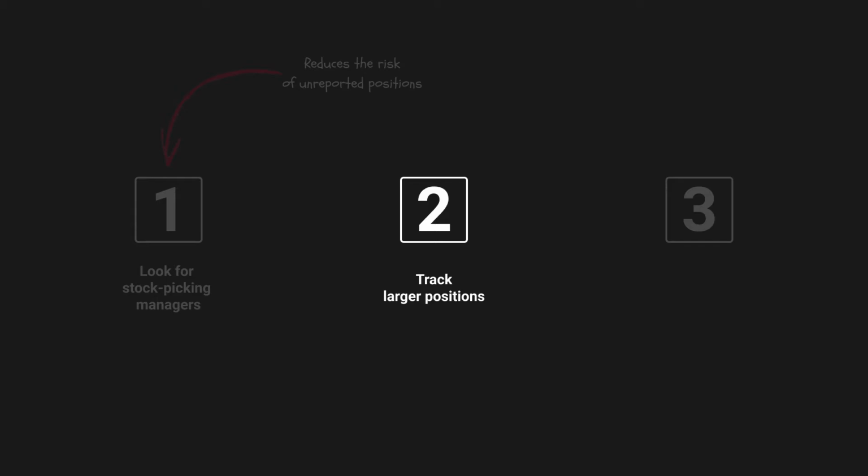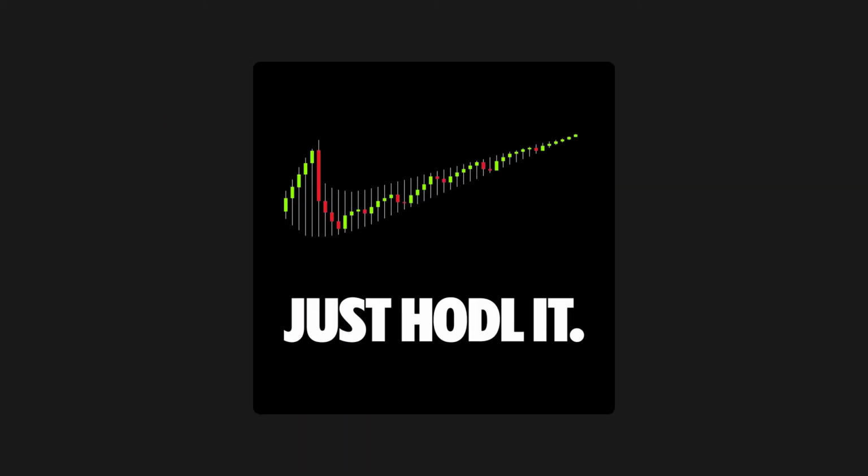Secondly, track larger positions within any given portfolio. A large position is anything above 7.5%. This is because a large position shows that the fund is bullish on the stock and wants to accumulate. It can also show you an insight into what sort of industry they are currently favoring.